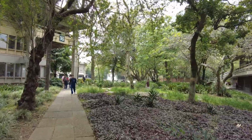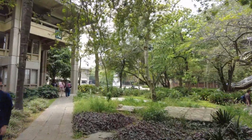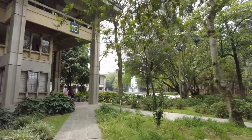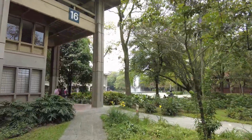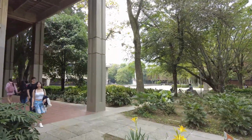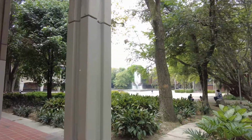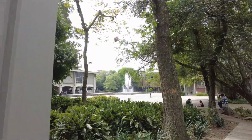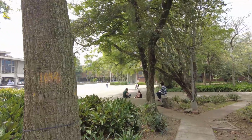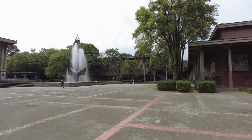Now here, there's a giant fountain in front of us. This is what I would imagine is the plaza that guy was talking about when he told me to come in and go across the plaza. This looks like a plaza. This looks like a central plaza for a university. So let's go across here. I think it's right on the other side of the fountain. Yeah, that's it right there, that building right on the other side of the fountain.